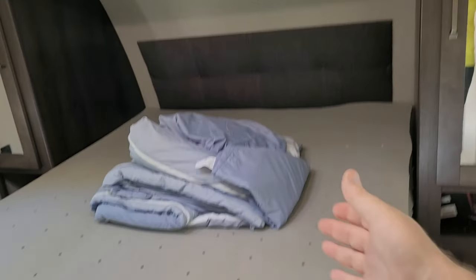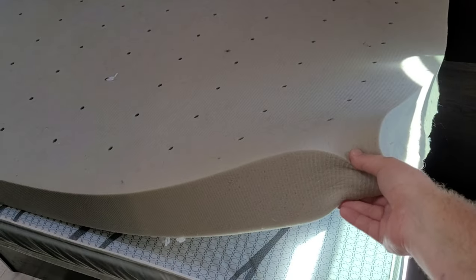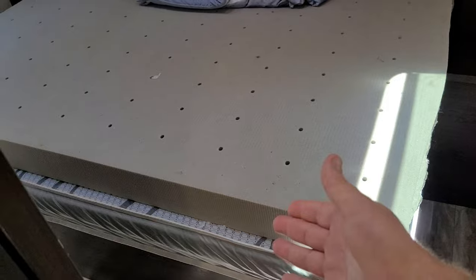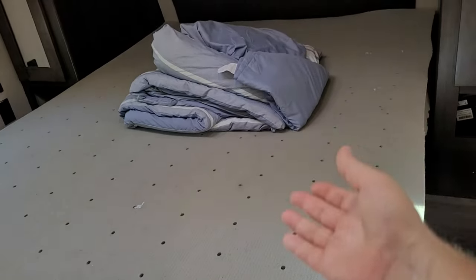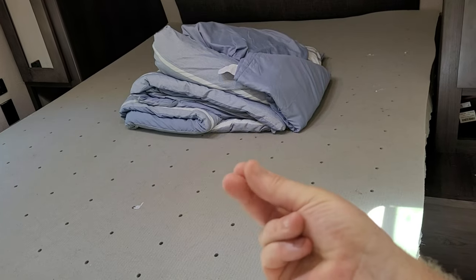Now let's get into the changes that I made and or upgrades. Starting in the master bedroom, I did add a foam topper to the mattress that came with it. Yes, I haven't upgraded the entire mattress. It is on the list of things to do, but you know, things cost money. And since I'm not yet monetized on YouTube, I don't make any money off of these videos.